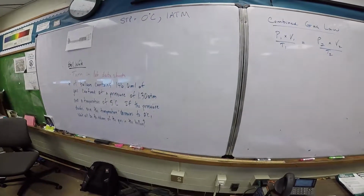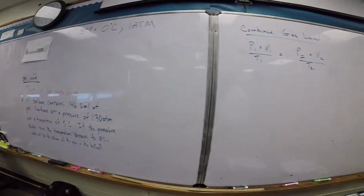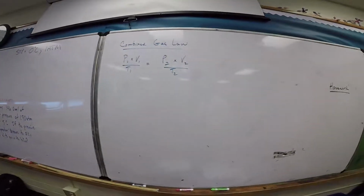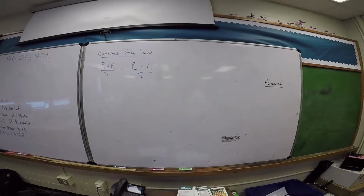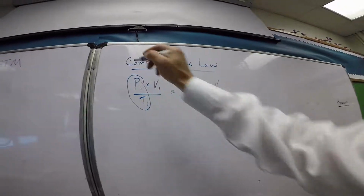The initial problem on the board up here was for Gay-Lussac's law. I apologize for that. I looked on the wrong page. So here we are. We're trying to review the combined gas law. Gay-Lussac's law is right here, where you have P and T.